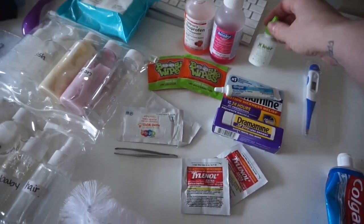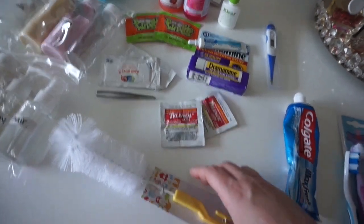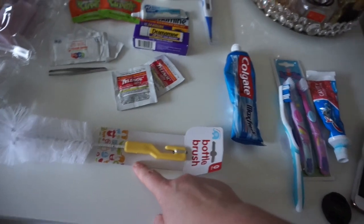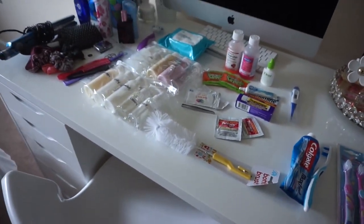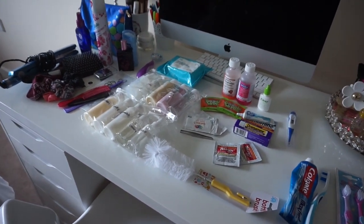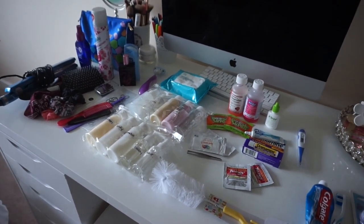Some Orajel, some nasal spray for the boogies, thermometer, some Tylenol for myself, and then a bottle brush because I am going to bring 2 bottles for Evelyn. And then I just have my toothbrush, toothpaste, and one for each girl, toothbrush and toothpaste. So that's what I have so far. And then I will show you my carry-on stuff and my suitcase, my packing. Yeah, stay tuned.